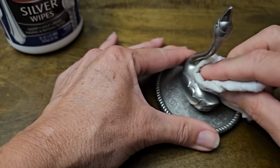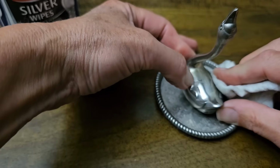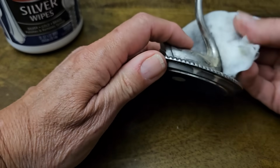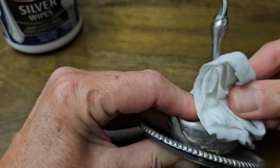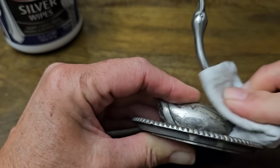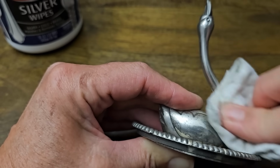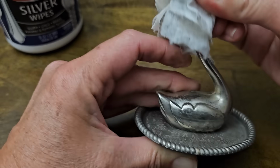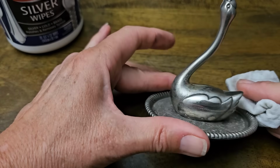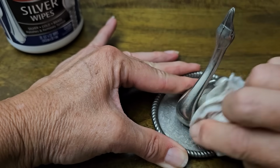As you can see, the tarnish is coming off of our swan. We got a bit of sticky on there. Let's see if we can get that off. Just going very gently all over the swan. I hope this isn't too close for you, but I just wanted you to be able to see very closely as the piece comes clean. Neck is looking beautiful. The body has some sticky on it. I think there was a price sticker or something like that, but you can see the difference in just a few seconds.